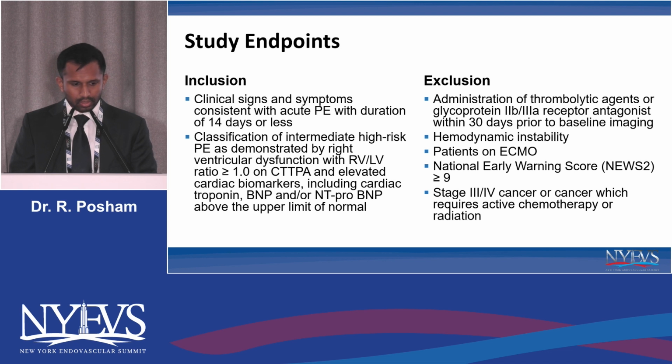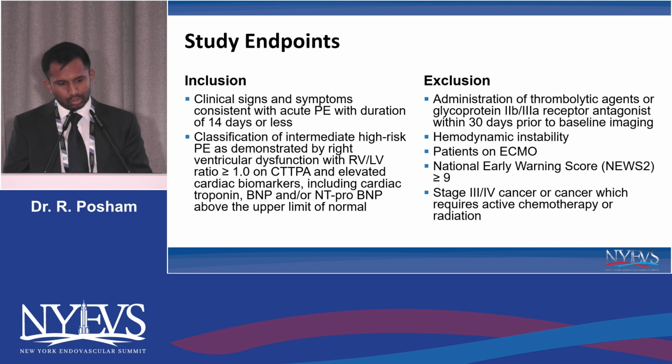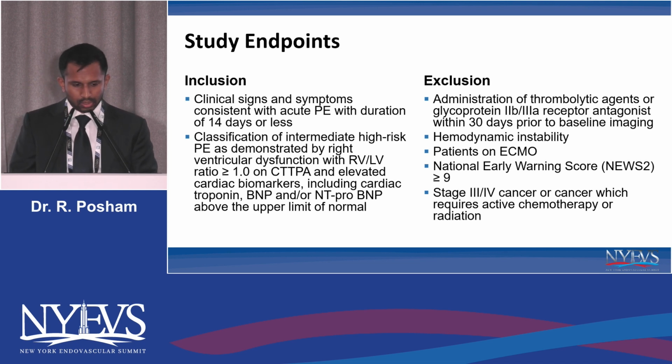So the inclusion criteria for this include clinical signs and symptoms of acute PE with duration of about 14 days. And as Dr. Morris had mentioned, the intermediate high-risk PE patients evidenced by RV-LV ratio greater than 1.0 with elevated biomarkers. The exclusion criteria are listed here.